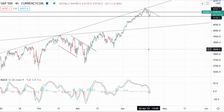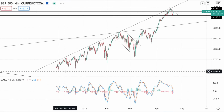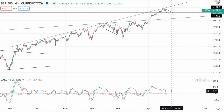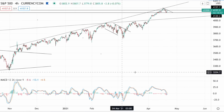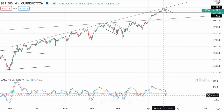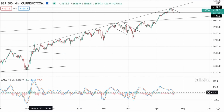Now I've put up the MACD on this chart right here. This is the 4-hour chart, and I've got the momentum indicator on here just to show you what's happening. We're currently testing the zero line as we speak. And that's very important to be watching because that's what determines the trend. At least on this time frame, it does seem to be a very important indicator.